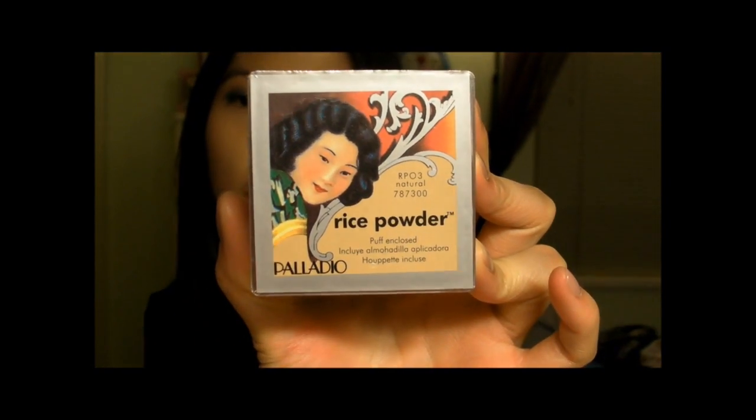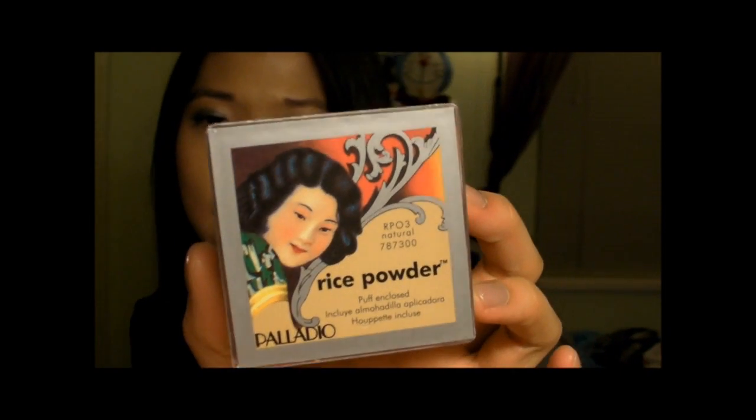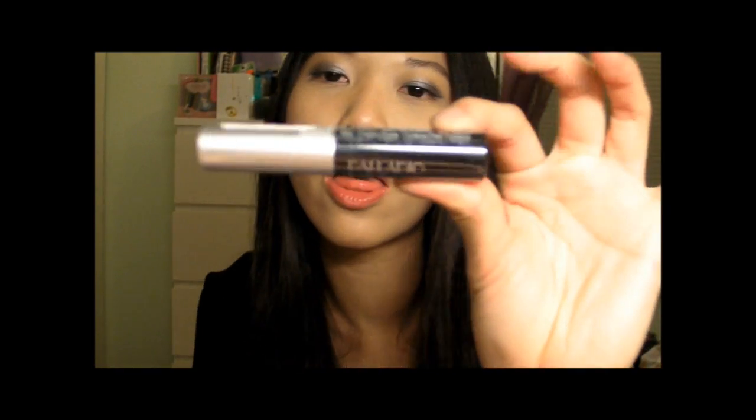Moving on to Sally Beauty Supplies. I haven't ever been to Sally Beauty Supplies before. I wanted to go because my friend suggested that I should go. And I was really excited because I wanted to try Palladio. So I went to pick up the rice powder. This was something that I wanted to try a long time ago. This one is in natural. I actually got the translucent, but I gave it to my sister because she uses translucent powder more than I do. And I got their primer.